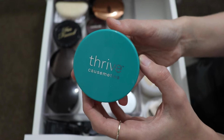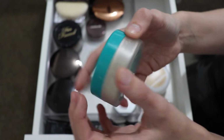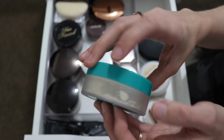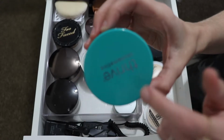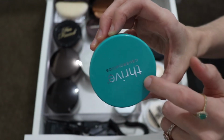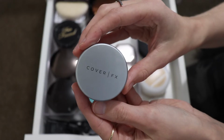So the next powder I have here is the Thrive Cosmetics Soft Focus HD Setting Powder. I really love this powder. I think it's a great setting powder. This is what I go in between. The Laura Mercier and this powder is what I go back and forth with the most, so I'm definitely keeping this guy.